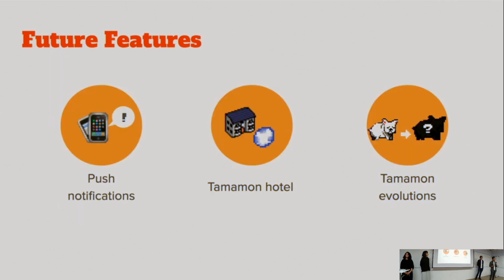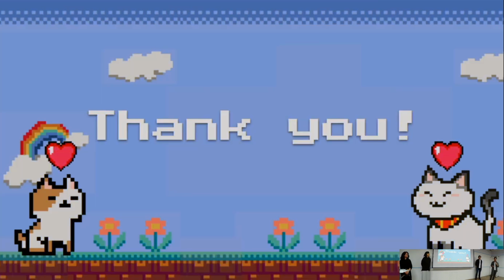Some of the future features we want to include in Tamamon AR are, first, push notifications. If you haven't interacted with your Tamamon in a while, it'll give you a gentle reminder, but the longer you go without interacting with it, the more the message will get a bit passive aggressive or even hostile. But we understand that not everyone has the time to take care of their Tamamons, especially if they get busy. So we also want to include a Tamamon hotel feature so that you can check in your Tamamon and have them taken care of, so you don't have to feel bad about not interacting with them. Finally, we want to include Tamamon evolutions so that as you interact with your Tamamon, it'll also evolve and change with you.